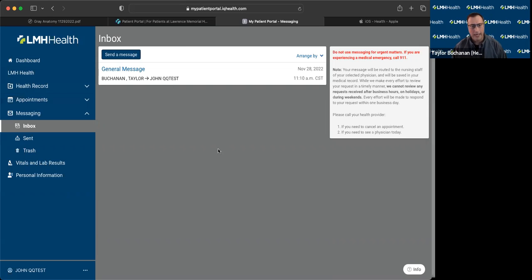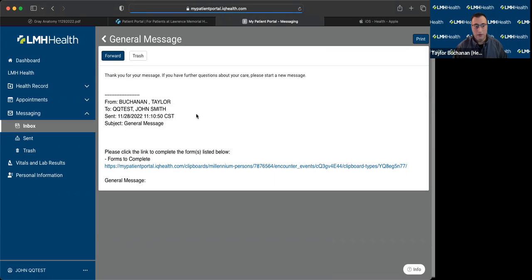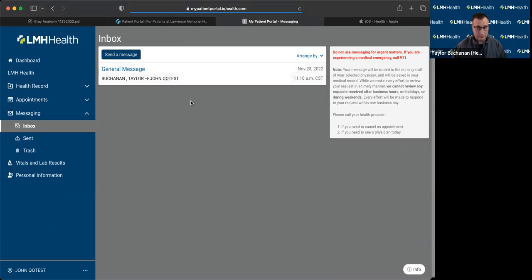So when I come in here, if I have a message from a provider to view, I can view it here in my inbox and just click it just like an email. I can review it, forward it, send it to the trash, or reply just like a regular email. To compose a message, I click the send a message button here at the top of the inbox.